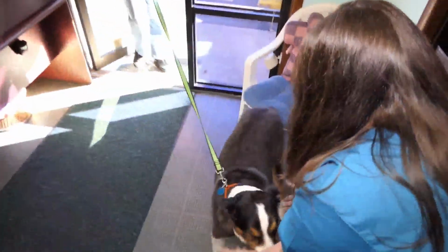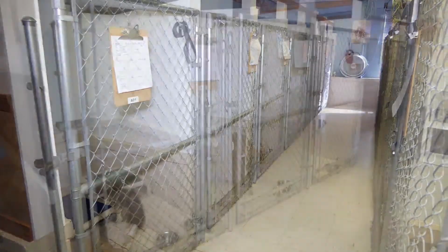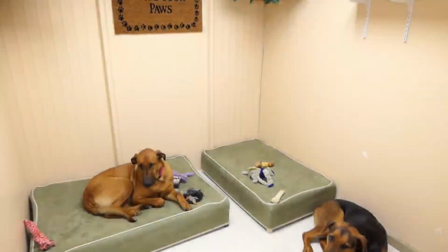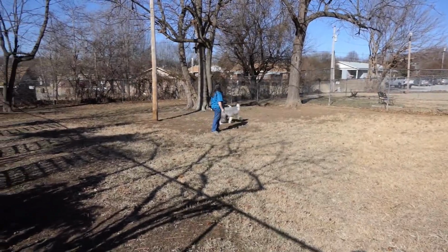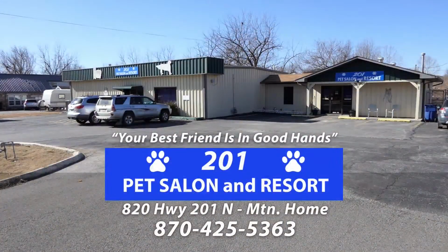Make sure your pet is with someone who will love them as much as you do. At 201 Pet Salon and Resort, your pet is cared for just as it would be at home. 201 Pet Salon and Resort is the only all-suite, climate-controlled, and air-filtered boarding facility in the area, with private and spacious rooms to keep your pet relaxed. And with over 3/4 of an acre of fenced play area, your pet will receive the proper exercise they deserve. Your best friend is in good hands at 201 Pet Salon and Resort in Mountain Home.